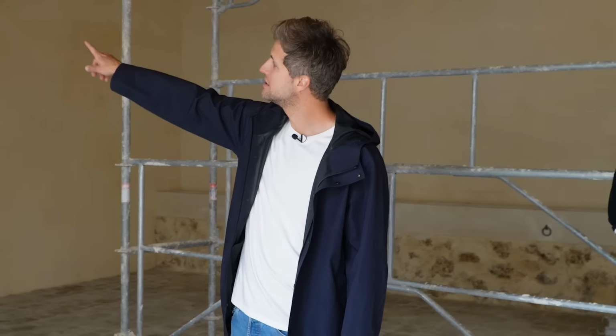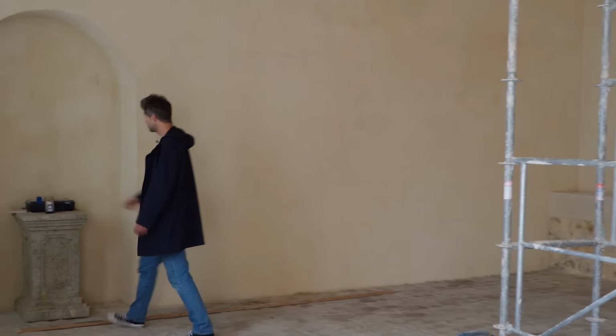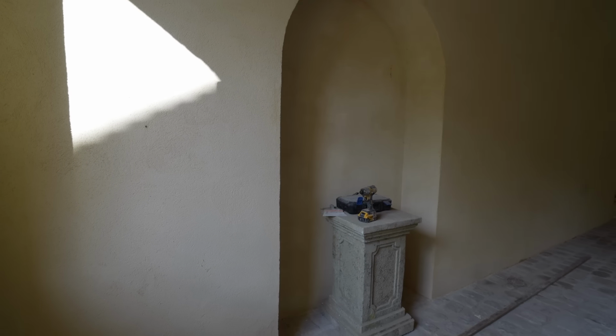the eyes. So we did a little niche like this, where I put a little socle, but I don't know what to put on it. I have a vase, a Medicis vase that is going to be here. It's not super special, but I think it's going to make the job for now.